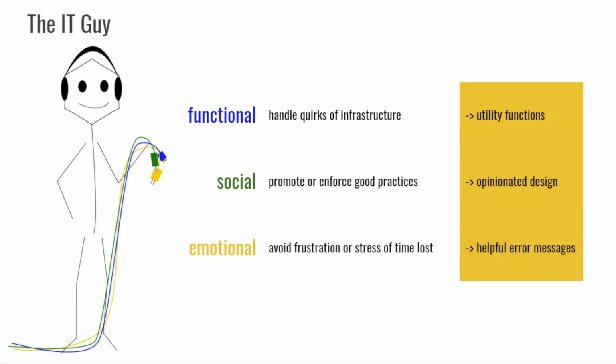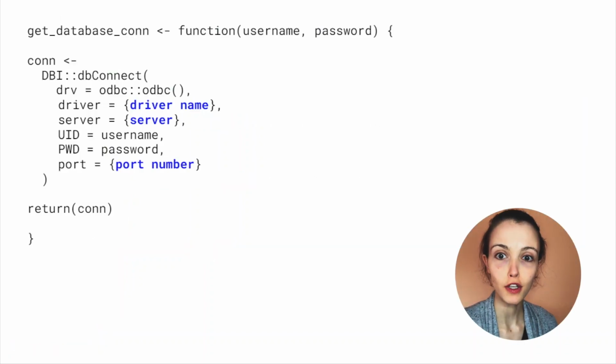So how can we encode these characteristics in a package? Providing utility functions can help achieve that same type of abstraction. And in these functions, we can take an opinionated stance and craft helpful error messages. Let's take a look at an example. Suppose we want to write a function to connect ourselves to a database. First, we might start out with a rather boilerplate piece of code using the DBI package. We take in the username and password, hardcode the driver name, server location, port, and return the connection object.